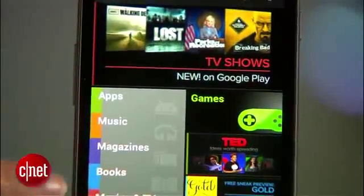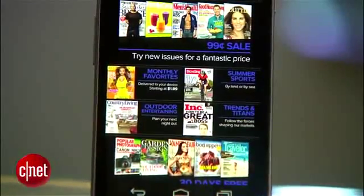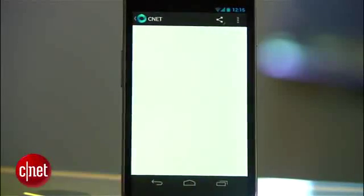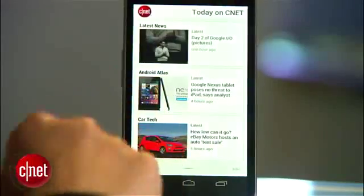The new Google Play brings magazine subscriptions, movie purchases, and TV episodes. You can download all the content for offline viewing, which is awesome for my daily train commute. Google Currents similarly shows content like CNET headline news, for example, and it's in a swipeable magazine style that looks really good.